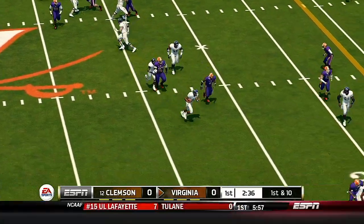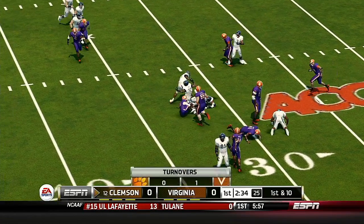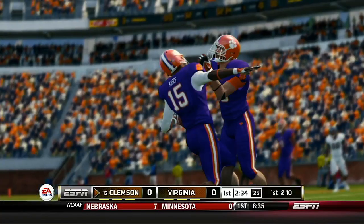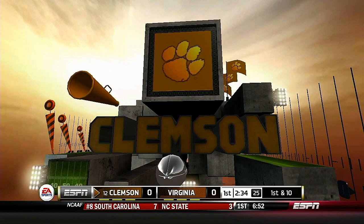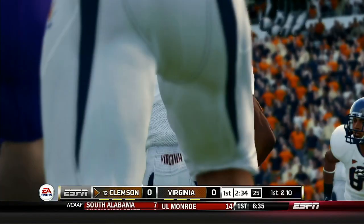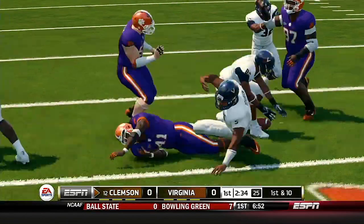He scrambled. And the defense is on it. A pretty big mistake, and this offense will lose possession of the football. Sloppy job by the ball carrier. First and foremost, you should always be concerned about the ball.